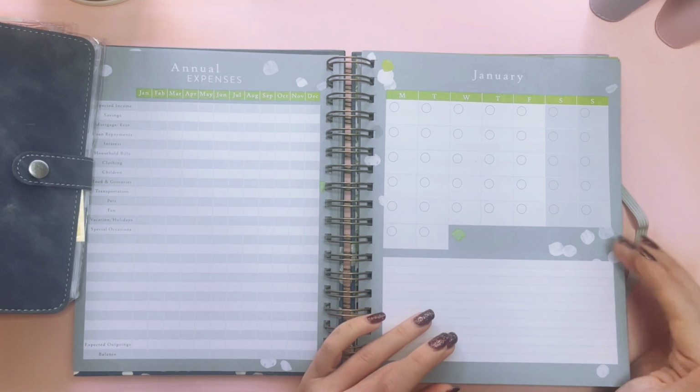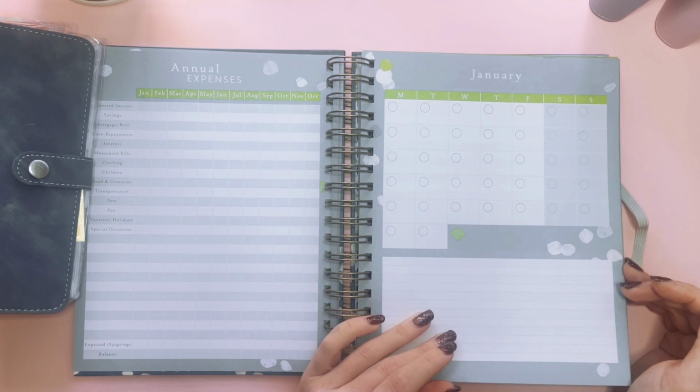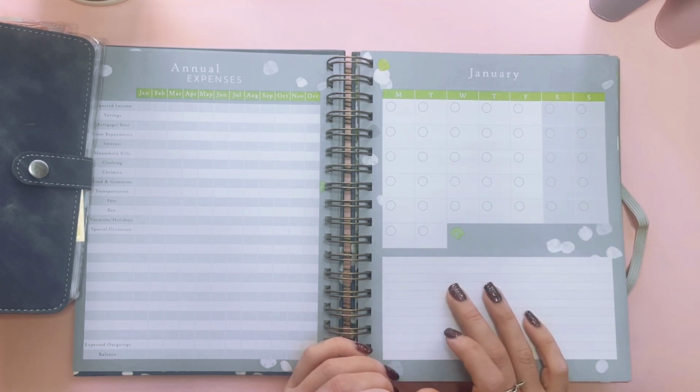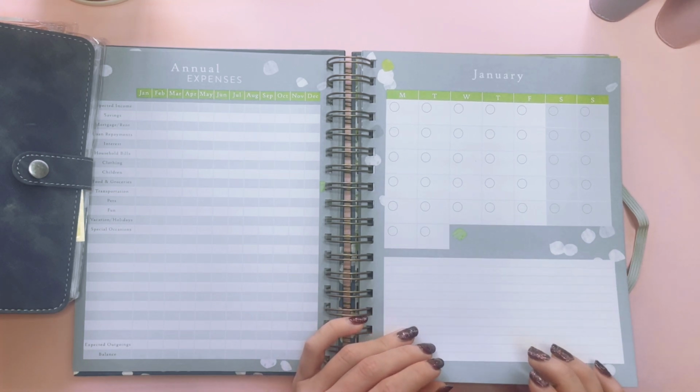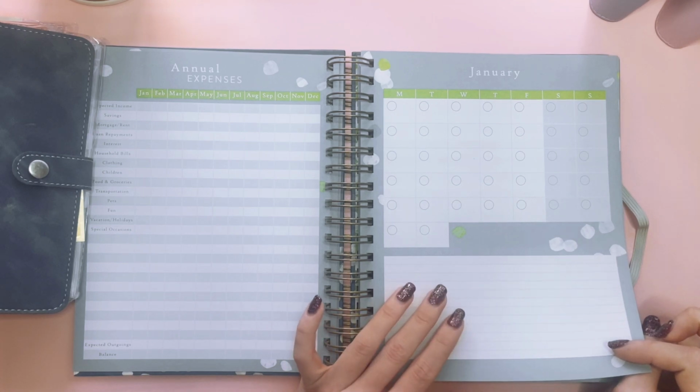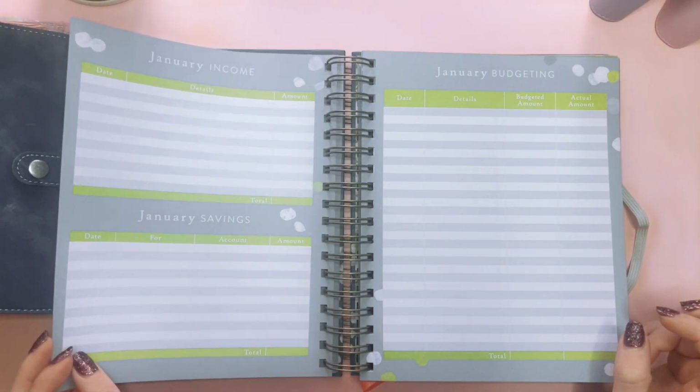I did want to put birthdays down on there as well. I don't know if I will end up putting birthdays on here, or maybe just writing them down here. I have already added a list of all the important birthdays that I need to remember in the birthday envelope. I'm just going to transfer that all onto here.